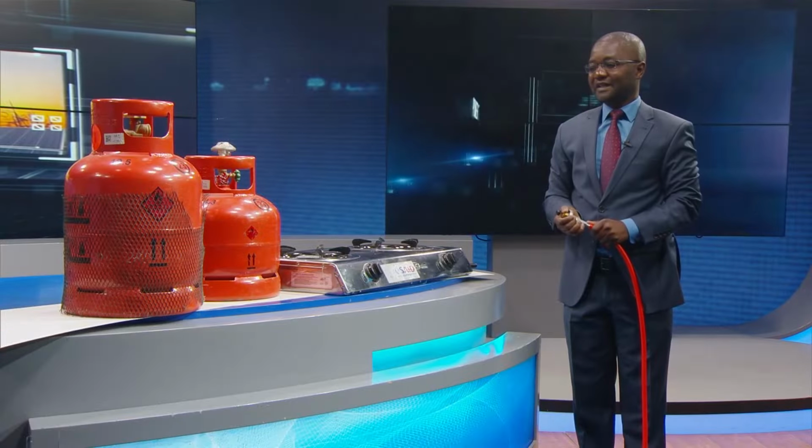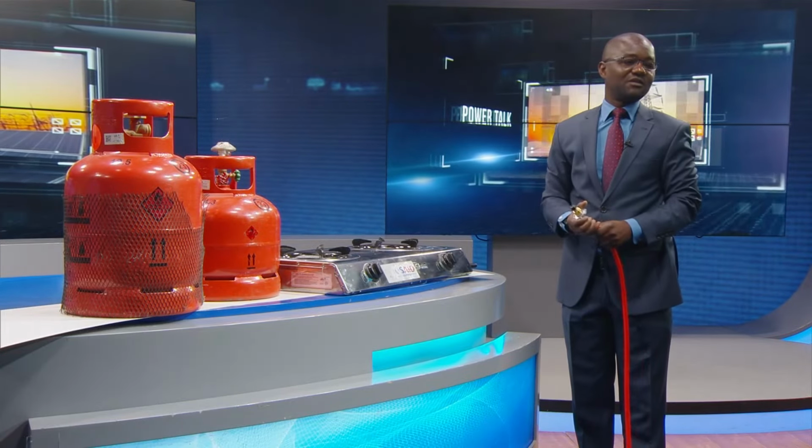So, the same way it happens to the 6 kg, that's how you also do it with the 9 kg. So, that's all we had for you for today's LPG safety tips. I think we'll end here for today.